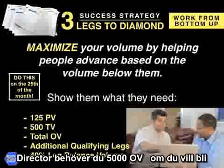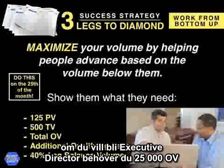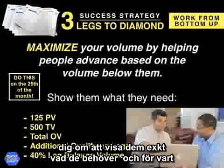So in addition to the TV, they need the OV, right? So if you want to be a director, you need 5,000 OV. If you want to be a senior director, you need 10,000 OV. If you want to be an executive director, you need 25,000 OV. And presidential directors need 50,000 OV. So you want to make sure you show them exactly what they need.